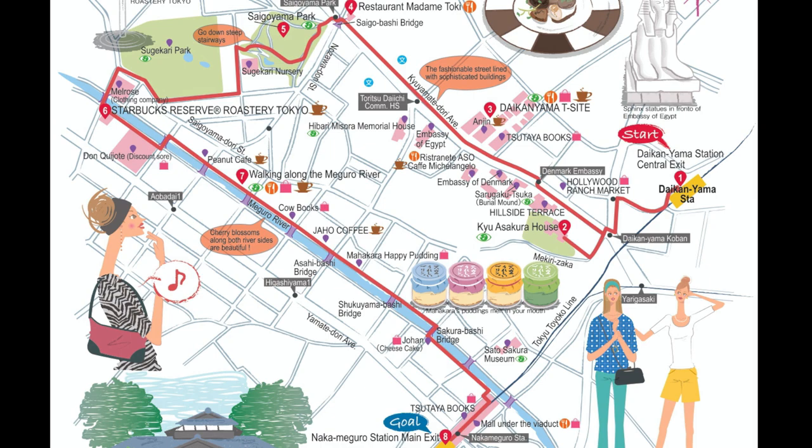Today, we will tour two fashionable areas, Daikanyama and Naka-meguro. Today's Osampo, we will walk from Daikanyama Station Central Exit to Kyu Asakura House, an important cultural property, to Daikanyama Tea Site, to Restaurant Madame Toki, to Saigoyama Park, to Starbucks Reserve Roastery Tokyo, to walking along the Meguro River and up to Naka-meguro Station Main Exit.